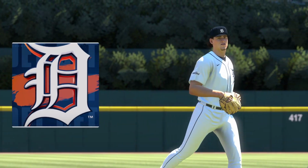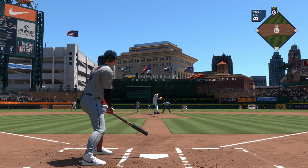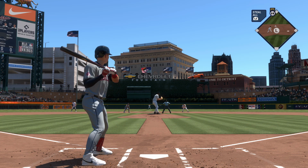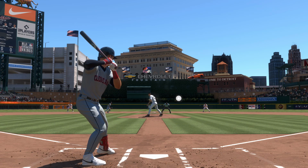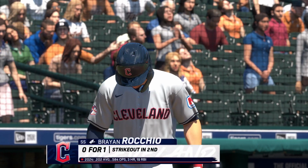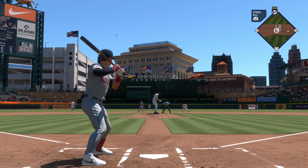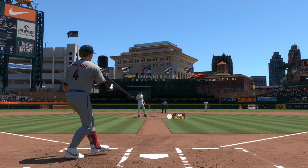On the mound now, Tyler Holt. Just trying to keep this one close here, and this is where a bullpen can give their players a chance to fight back into the game. Next to hit, Brian Rocchio. Ball, and that's shortstop, he takes the ball. You know, these Guardians doing a good job at the plate with runners on base, and that can be a key difference maker in the game. They put a bunch of runs on the board, thanks in large part to 4 hits with runners in scoring position.